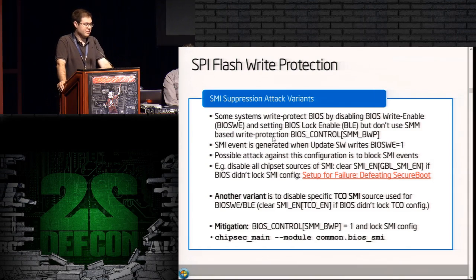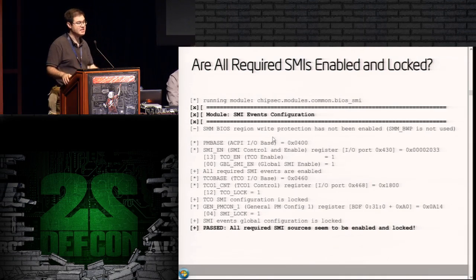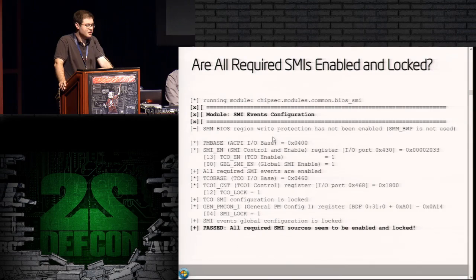Well, Mebromi might have presented a little bit earlier this year an attack where if the SMI lock bit is not set, then you can actually disable SMIs. And that does what I said. It kind of causes a problem. So basically you want to check your platform to see that this is set up and that it's locked. In particular that it's locked.